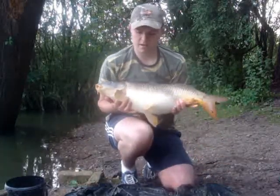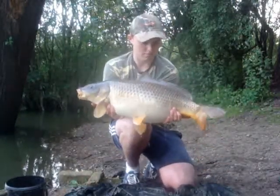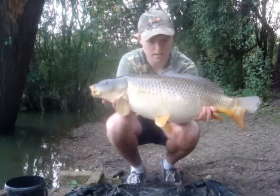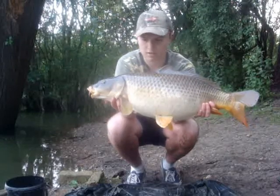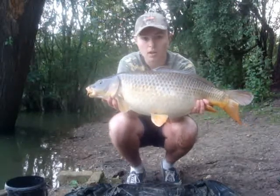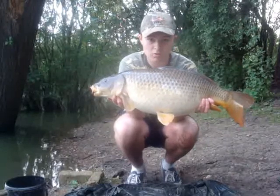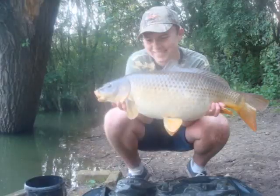This one's 16 pounds. It's a really dumpy fish. His tail's going to bend, but it's fine. Let's get it back and have a few more pictures, and I'll show you what kind of baiting tactics I'm using.